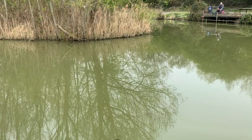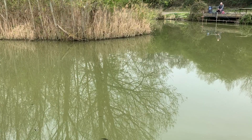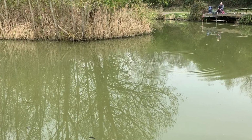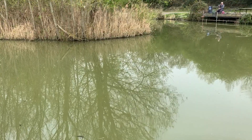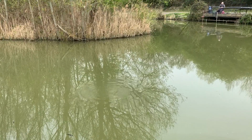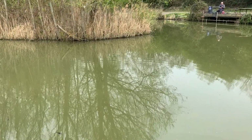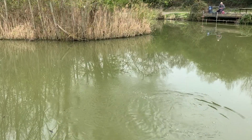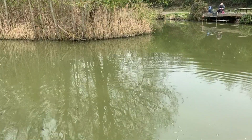Drop back, then, when a fish has taken. It's just got a little bit of tension on the rod. Hopefully you can see it on the camera. Got a little bit of tension on it and it just drops back, rather than taking the tip of the rod round. Into a fish as well.